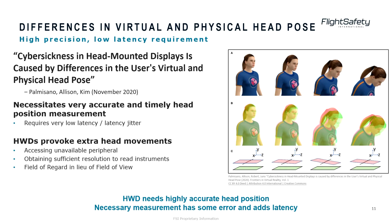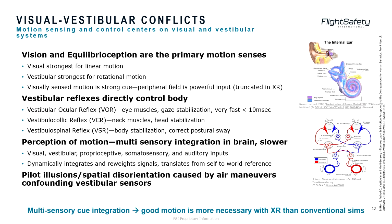I would also note that because of the limitations of field of view, head-worn displays do provoke extra head movements, and depending on what you're talking about, that can be negative. So in some aspects of aviation training, that can actually be negative training and even dangerous.